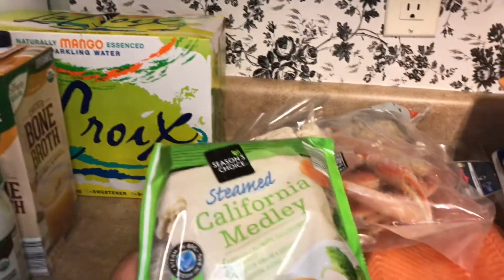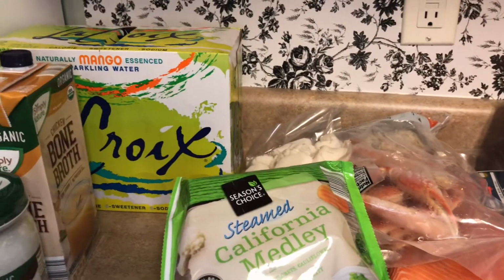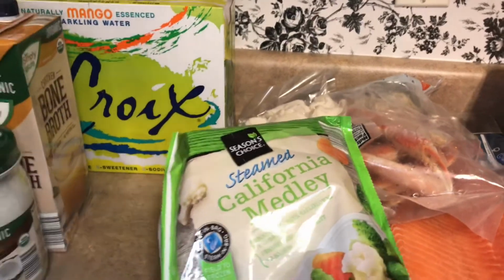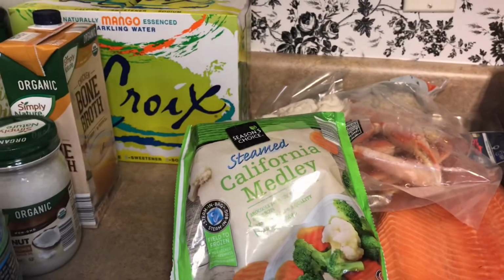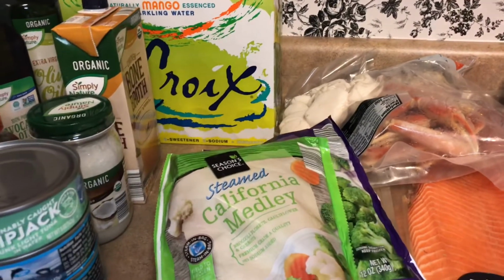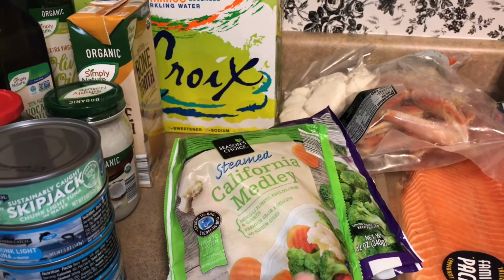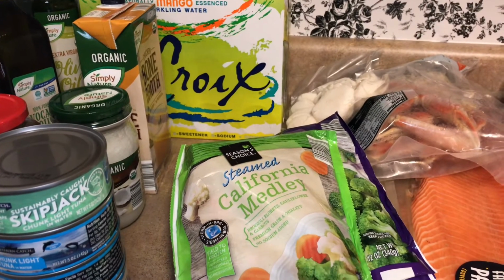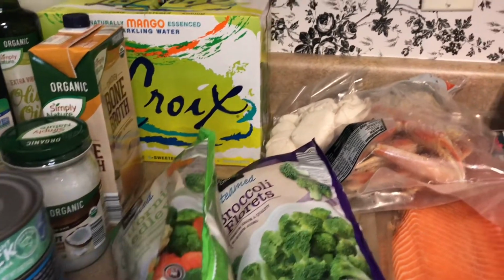I have been trying to get in the habit of having some frozen vegetables on hand so that I can quickly throw a meal together. Frozen California mix was good. I don't have a microwave anymore, so I usually cook this in a little bit of water or broth, add some ghee and a little bit of salt and pepper, and it's really good. Also picked up some broccoli.